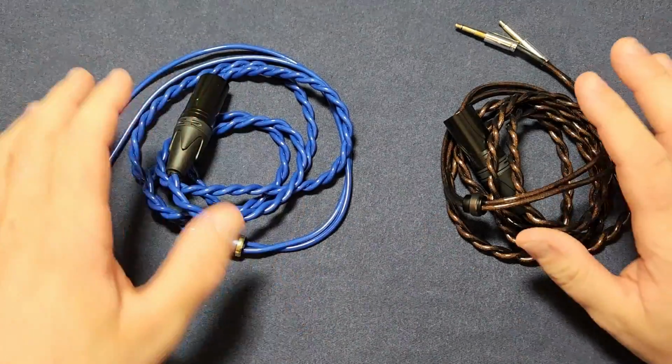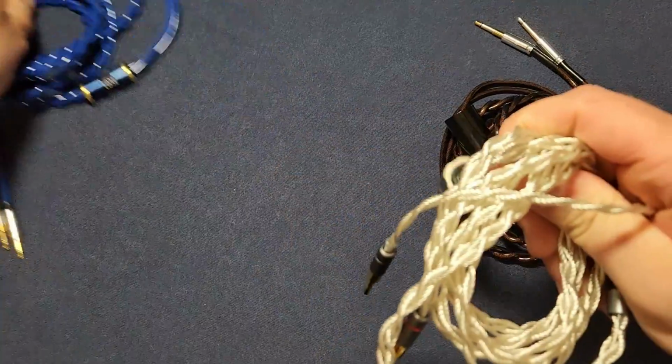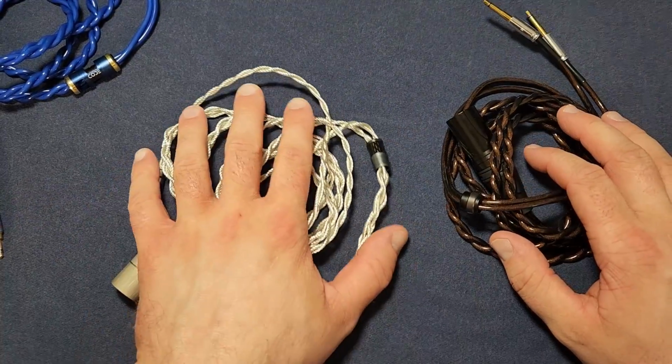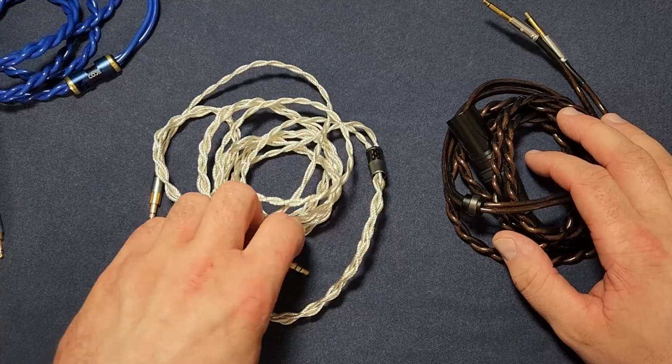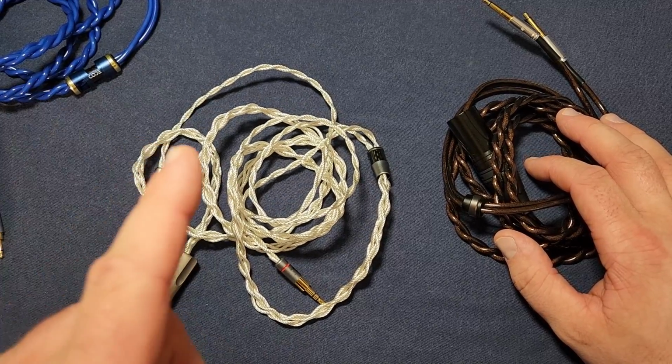They are very good. I do want to make a quick comparison between the Code 23 and the Lavricables Grand Silver for the Hi-Fi Min line that has the dual 3.5 millimeter cable on it and is also XLR.